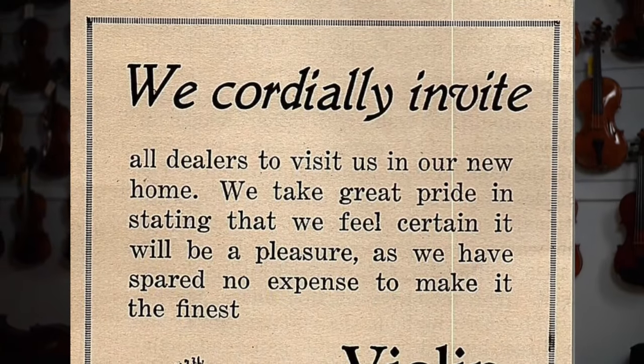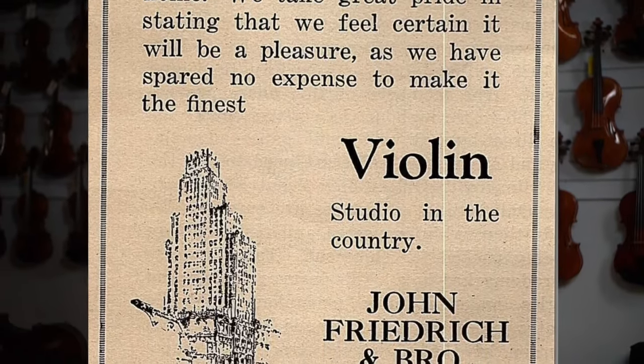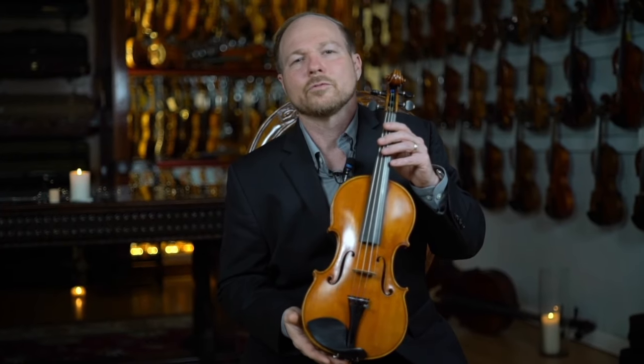John, along with his brother William, established the company John Friedrich and Brothers in New York City. His work was held in the highest regard, after winning the highest award at the Chicago World's Fair in 1893, and also the St. Louis World Exhibition in 1904. Friedrich produced roughly about 300 instruments total, which nowadays many of those hold great value. They are even displayed at the Smithsonian, the National Museum of American History.